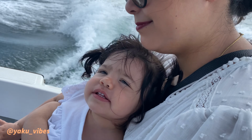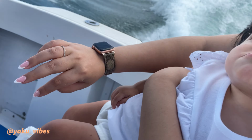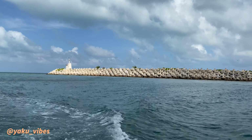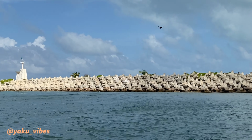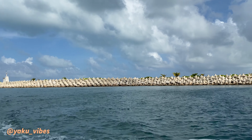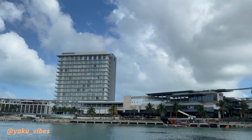Another reason we chose this resort is because they have a dock by the beach where a shuttle boat picks you up and takes you to a nearby mall free of charge and picks you up in 2 hours. Let's not go without noticing the amazing view you get on this free boat ride.